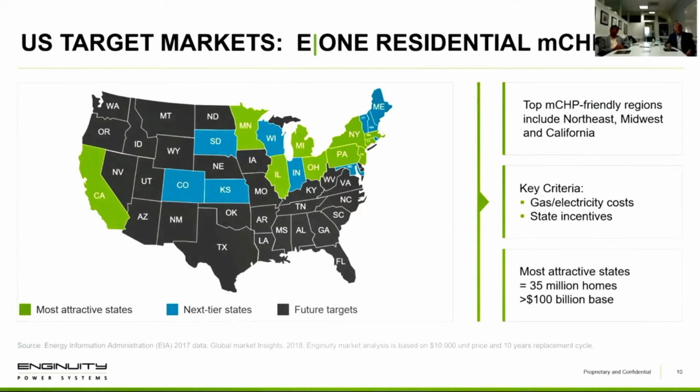Beyond the US, Canada is also an ideal market for our products. Ontario alone has 4.4 million natural gas homes. In the EU, 45% of all homes use gas heating systems, and the market is supported by significant incentives in many countries.